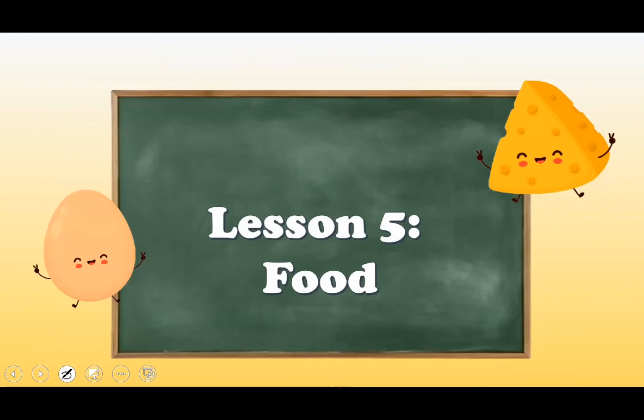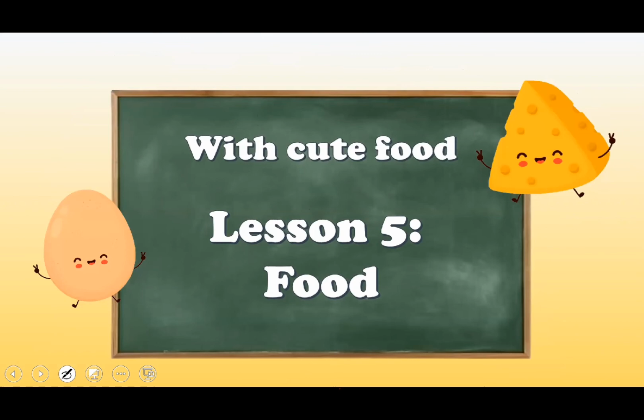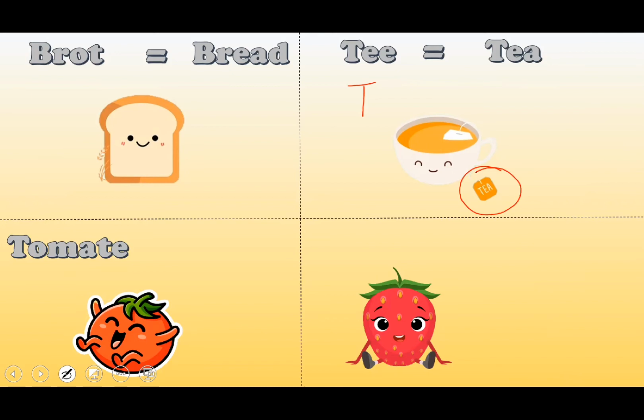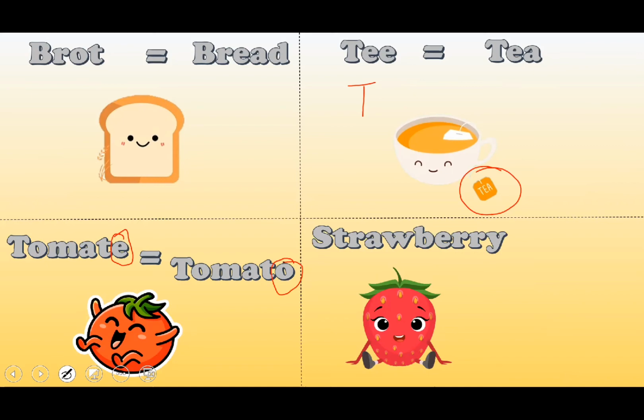Lesson 5. Food, with cute little foods. Brot. Brot is bread. Tee. You just pronounce it as tea. Tee means, well, tea. Tomate. Tomate means tomato. The only difference is e and o. Strawberry in German is Erdbeere.